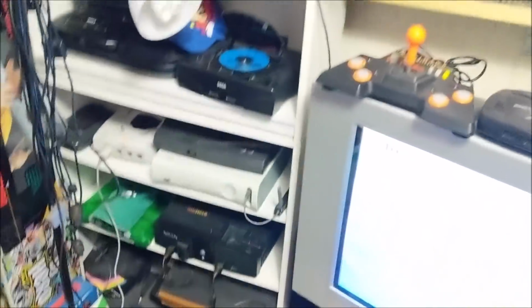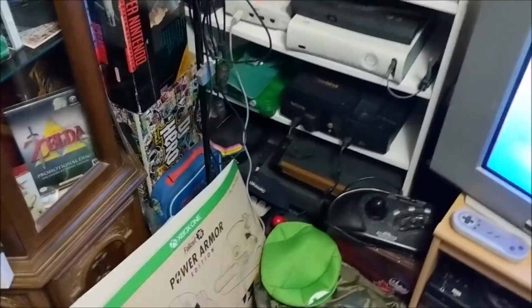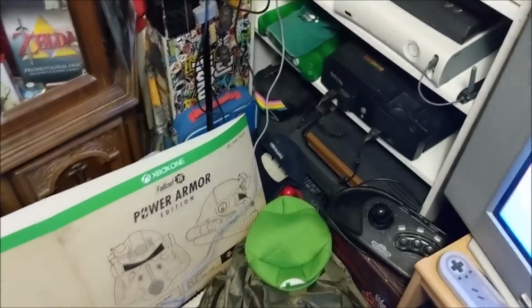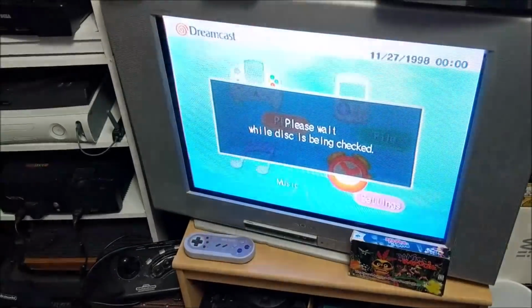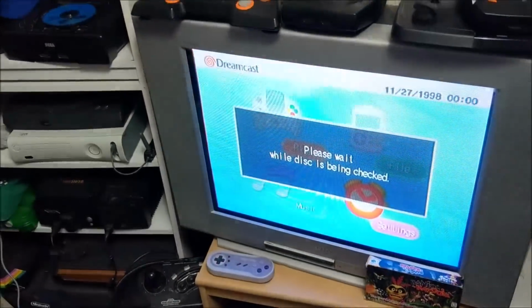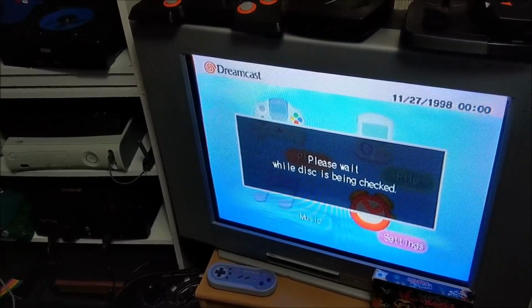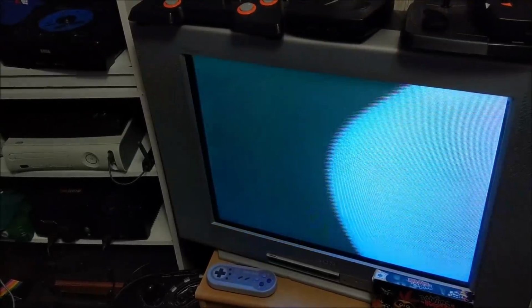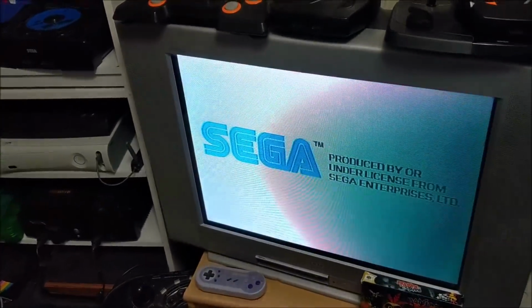Alright guys, so I got the Dreamcast set up. This is the disc. Looks a whole lot better than what it did before. Again, I didn't take that much off of them with Sega games. I try to be gentle. Let's see if she'll load up. Come on, Dreamcast. Oh, yeah. That's what I'm talking about right there. That looks to be working good.